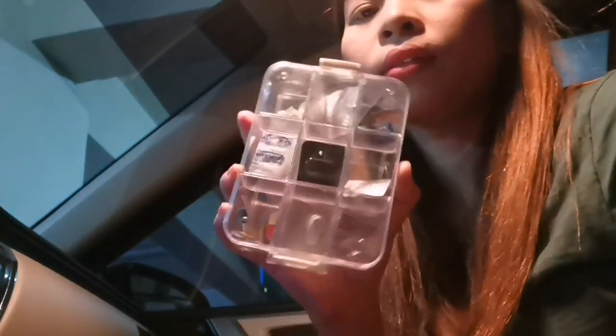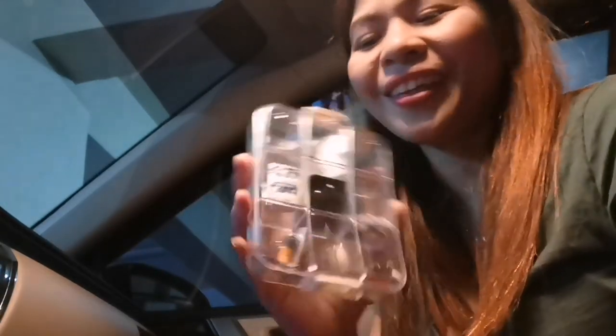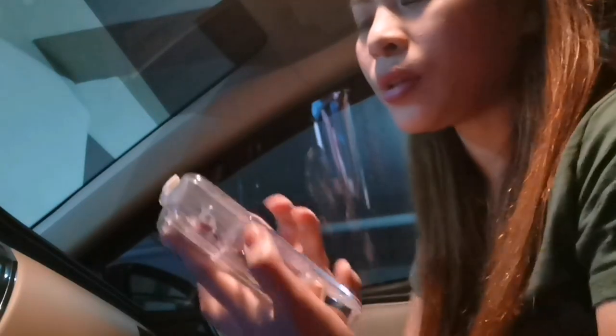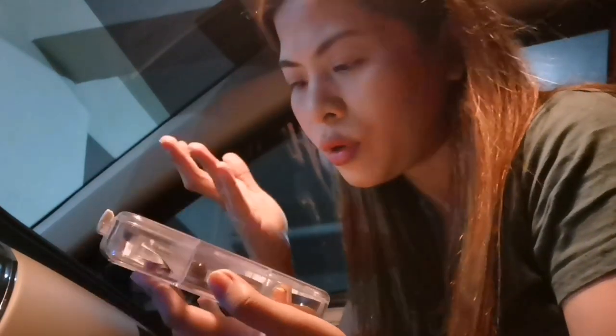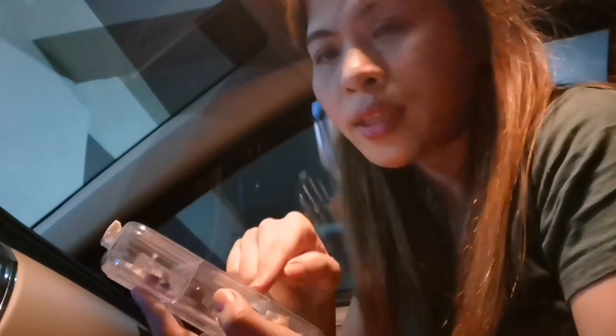And then, meron small notebook dito. Sabi ko kasi sa inyo, mahilig ako mag-notes, so nandyan lang yan. May pen ako dun sa likod. And then, meron kaming medicine kit. May mga gamot dito: gamot sa sipon, gamot sa ubo, gamot sa sakit ng ulo, gamot sa lagnat, gamot sa UTI, dahil meron akong UTI minsan. Medicine, just in case na nagbabiyahe kami and nagkaroon kami ng sakit.